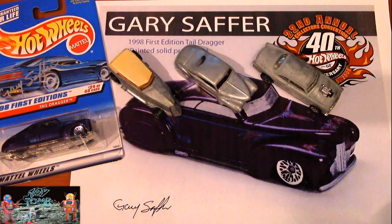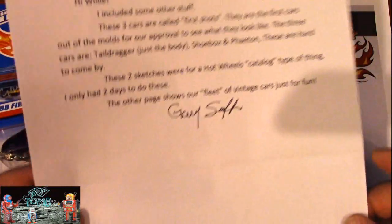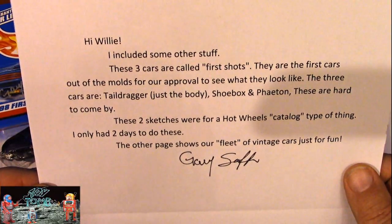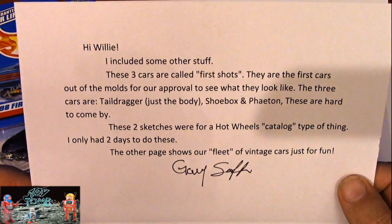And he actually had some cars that he did that were produced back in the 2000s, around in there somewhere, late 90s, early 2000s. He sent me some of those cars with a note. So let's look at the note here. See, Gary wrote in, "Hi Willie, I included some other stuff." He did send me a lot of cool things.